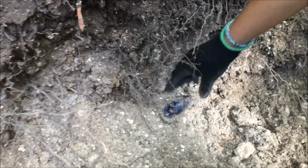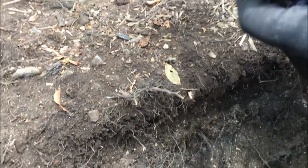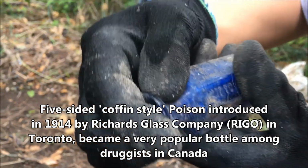Alright, well, we got our first interesting bottle find that just came out of the ashes. Neil's going to see what it is. Oh, it's a little chip. Little chip there, but let's see. Is it a poison, Neil? Rub it to see. Yes, on one side it says poison. Does it have that rough pattern on the other side? No, it doesn't have that.